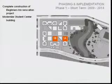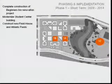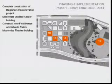Another project that's already underway, which WLC is actually designing, is modernizing the Student Center building. And again, I think that's a very important first project to continue to improve and activate this central quad, which most people identified as the heart of the campus. Another project that's already underway as well is the new field house and athletic fields. And modernize the theater building.